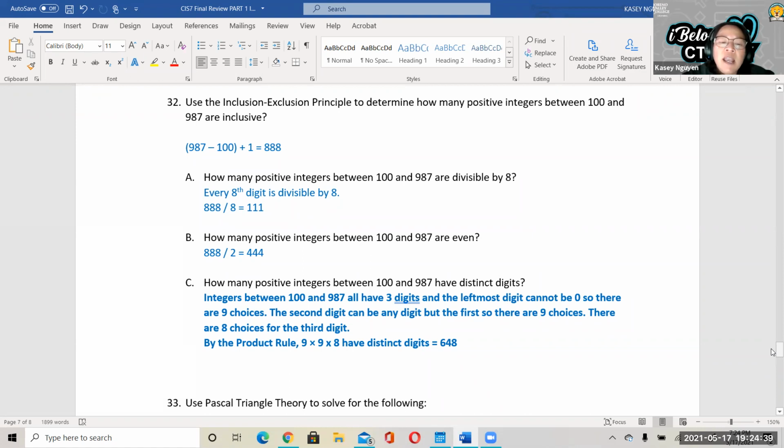And there are 8 choices for the third digit because, again, it has to be different from the previous. So here we would then apply the product rule. We would take 9 for the first digit times 9 for the second digit times 8 for the third digit, which gives us 648. Okay. Distinct digits between 100 to 987.